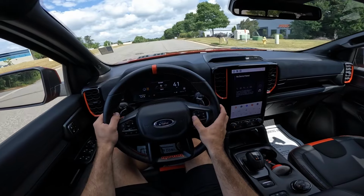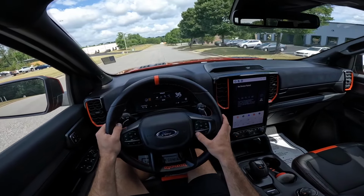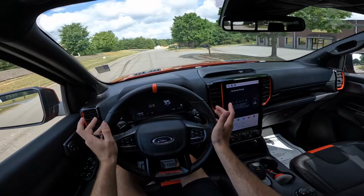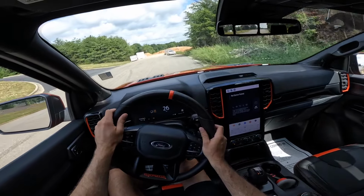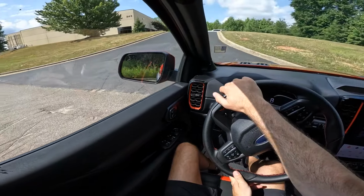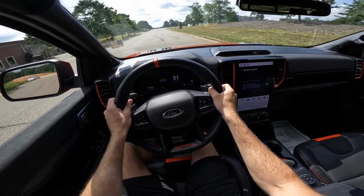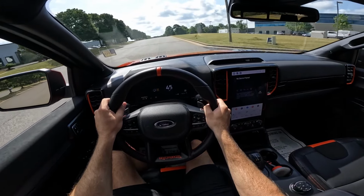Now I want to talk about toning everything down. So we'll go into normal for the dampeners, quiet for the exhaust, and then normal for the steering. Now obviously I'm not doing any performance-style driving or off-roading, as tempting as that looks in front of me there. But we'll see what the suspension is like, how much softer or stiffer it got. And obviously you can't even hear the exhaust there in quiet mode.